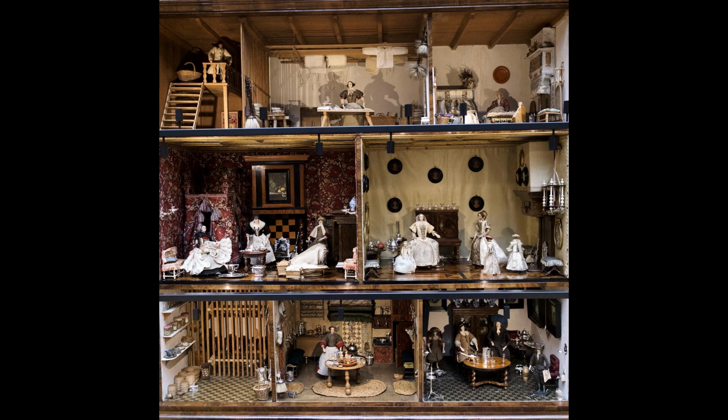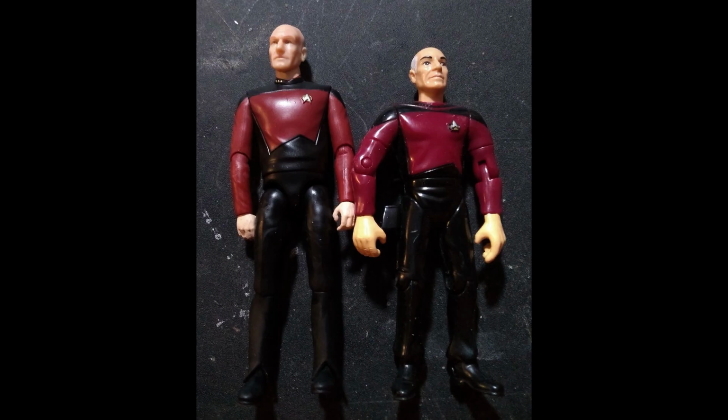And after I explained the semi controversy about the figures, I showed her some of the new figures and some of the old figures. And as if it was a casual thing to just say, she held up a Picard figure from the 95 line and said, "These are fat scale dolls." And I said, "Excuse me."